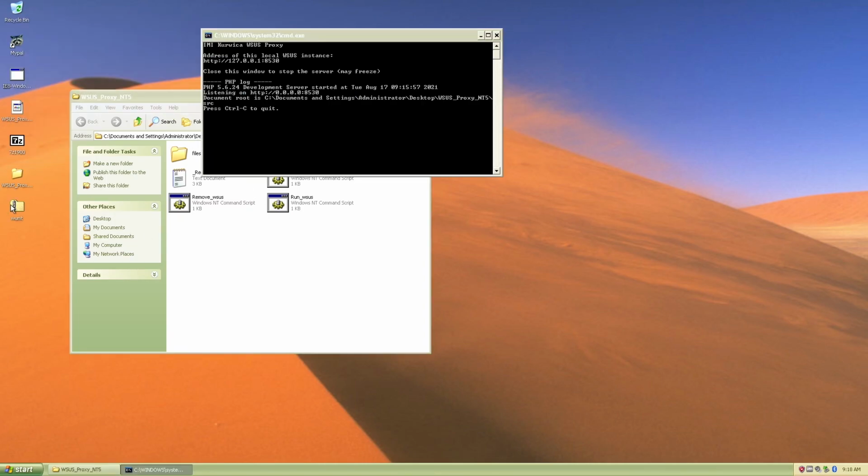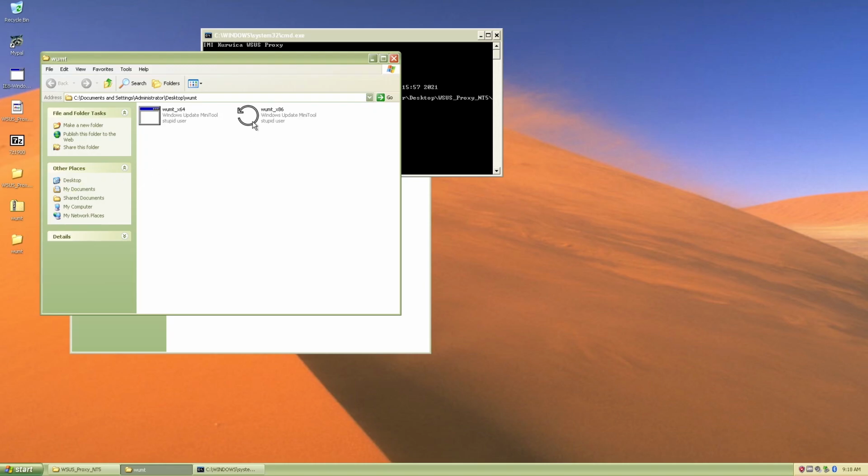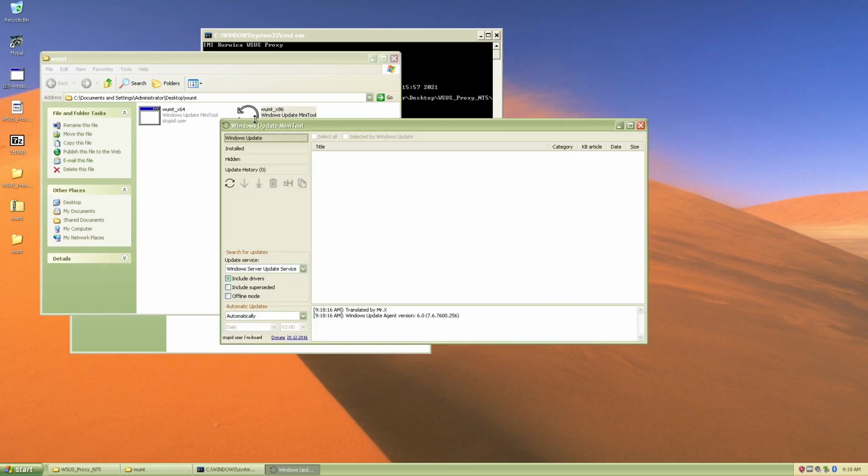So now I've downloaded the Windows Update Mini tool here. I'm going to extract this, and now we're going to run WUMT x86, and there we go. Now we're going to click this button here to check for updates, and it is going to check for updates, well, obviously. So once it is done searching for all these updates, all these will show up in this area right here.